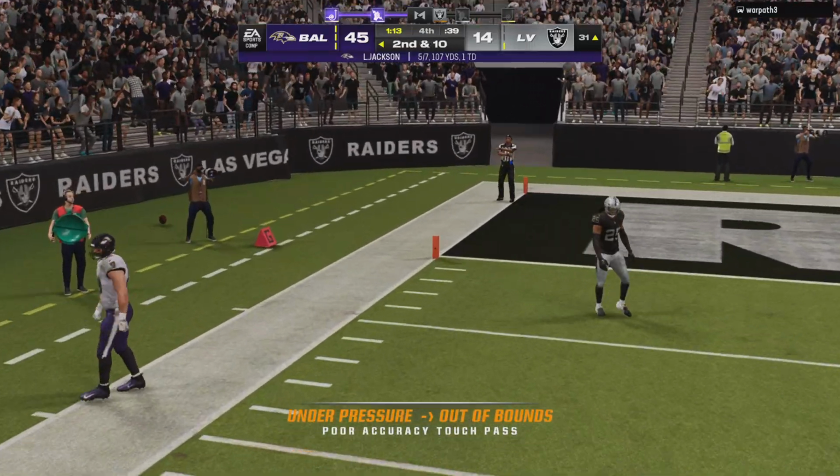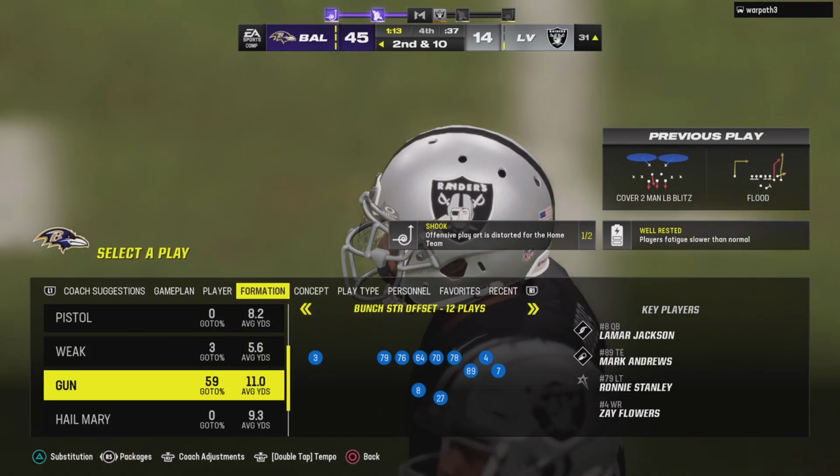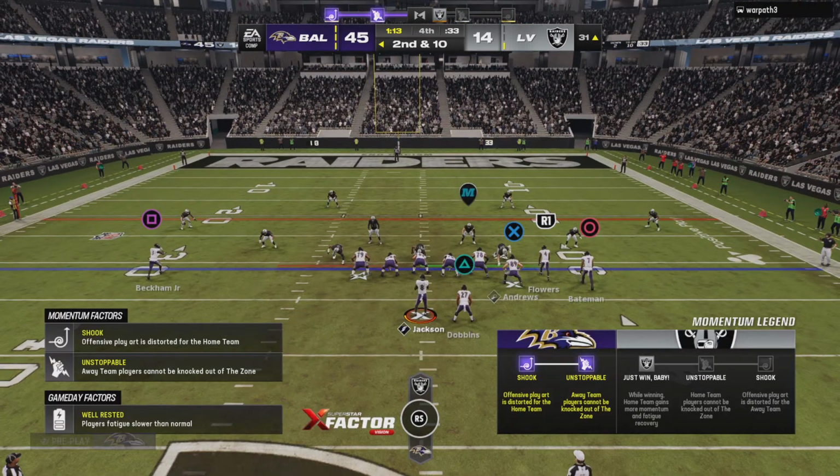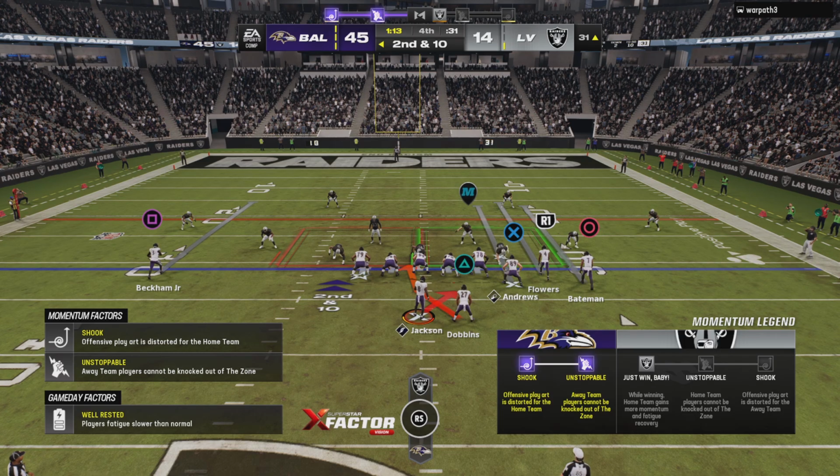And now a throw on first down there, but it's incomplete. CD, they're up big, but they're still passing it. I mean, this is an offense that's had a lot of success in this game, and it seems like they're just having fun out there.